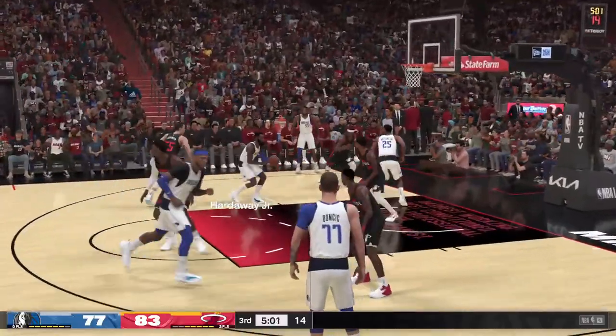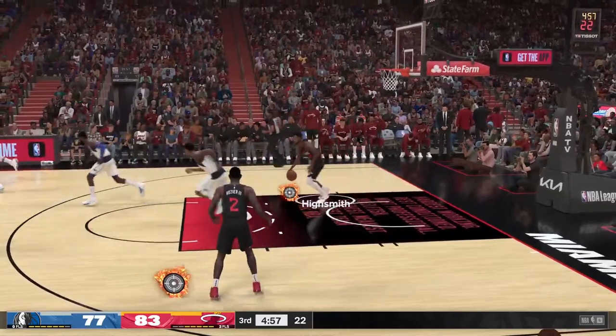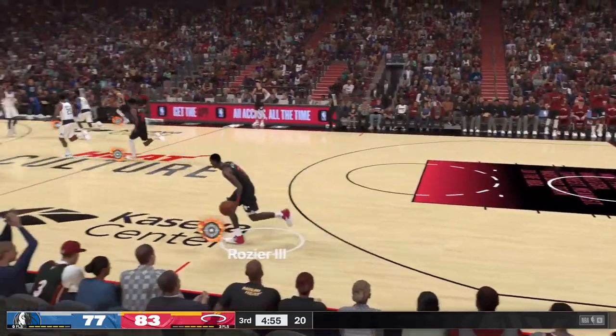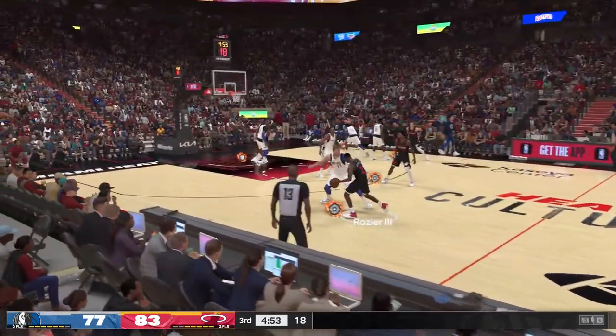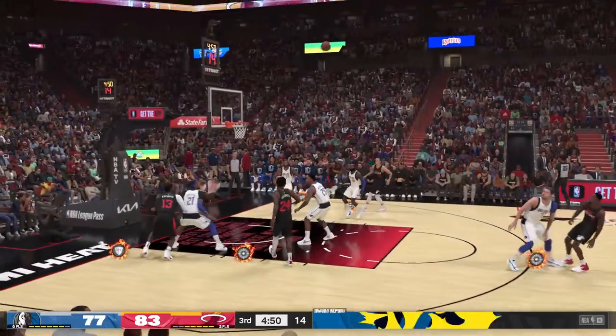Outside Hardaway. Dallas again missing. Miami's gone 2 of 5 with a 3-point shot since coming out of the break. Okay, time now for an injury report.